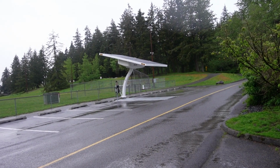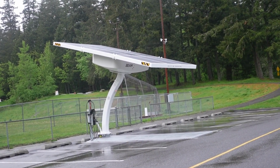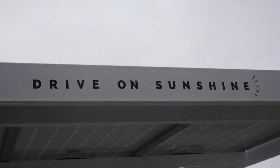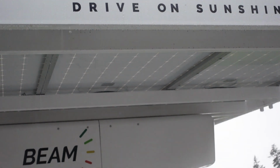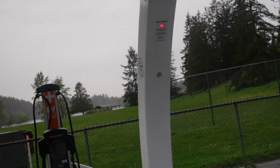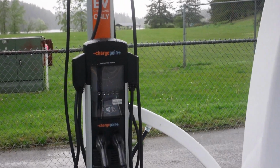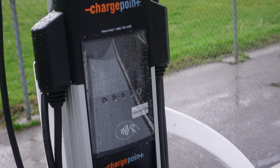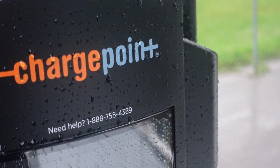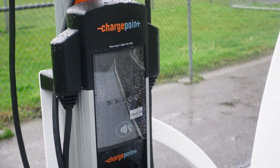Over here, this is kind of a new addition. This went up recently. It looks like some sort of solar panels and a charger of some sort. Let's take a look. See, drive on sunshine. It says Beam there, powered by the sun. Looks like they got a little car charger set up here that you can charge your car. ChargePoint. Need help? Call 1-888-758-4389. So there it is. Charge your car up right here at the park.